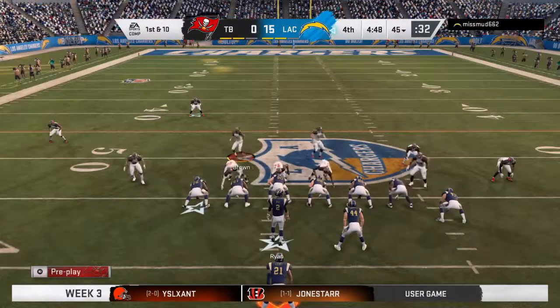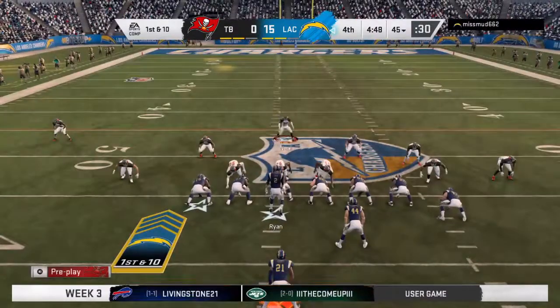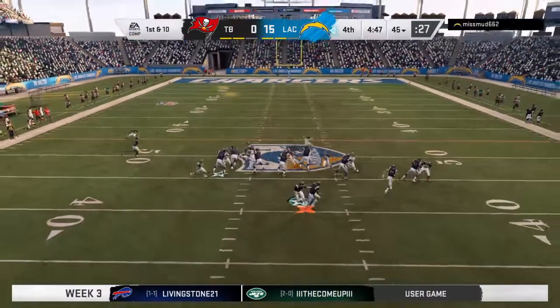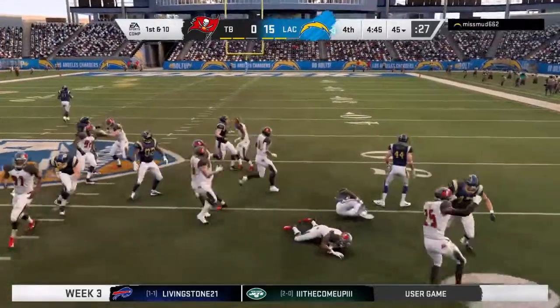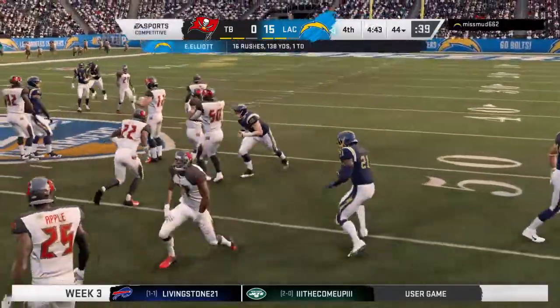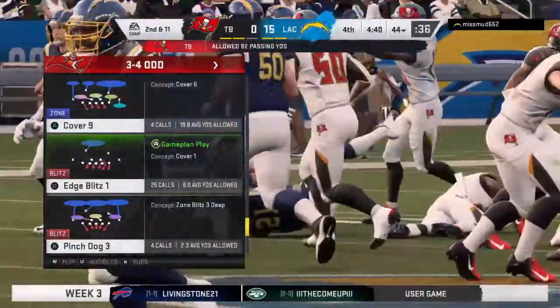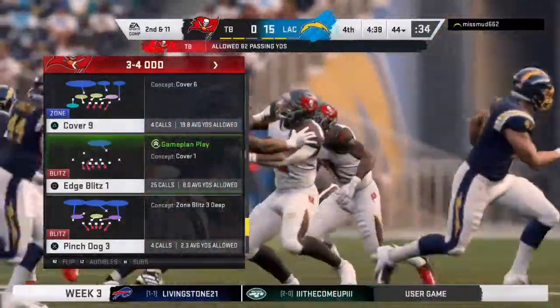The Charger drive about to get going. Well, there are 2 scores on the plus side. Still time here in this 4th quarter, but maybe you start thinking about playing keep away? Yeah, I think here's the situation. You're not thinking touchdowns anymore. You're just thinking first downs. To keep up with your theme there, playing keep away, first downs, they can't touch the ball.